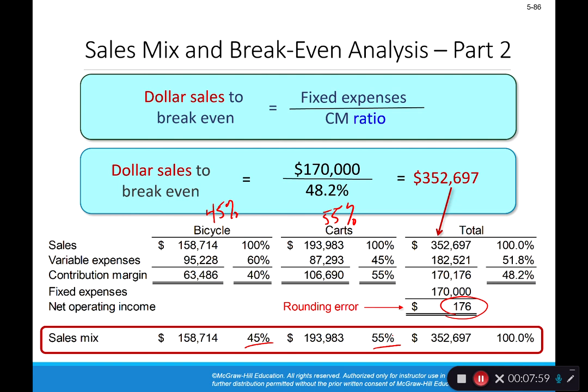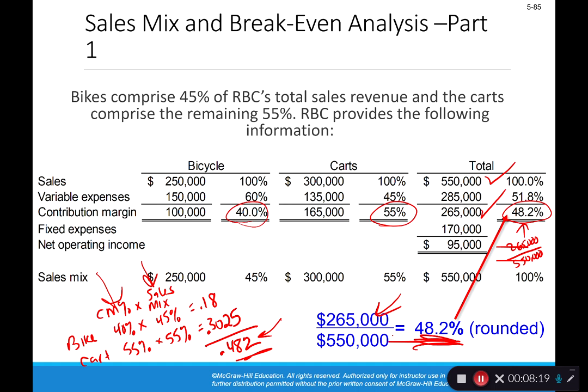So multi-product companies make things a little more challenging because you don't just have one CM to use. You've got a CM for each product, and you can't just add them together and divide by 2 to take a simple average. You have to factor in the sales mix. So you can either do that by getting the total values, like we did back on this slide here, where we have the total sales for the company and the total CM for the company, and then we use those numbers to get our weighted average CM.